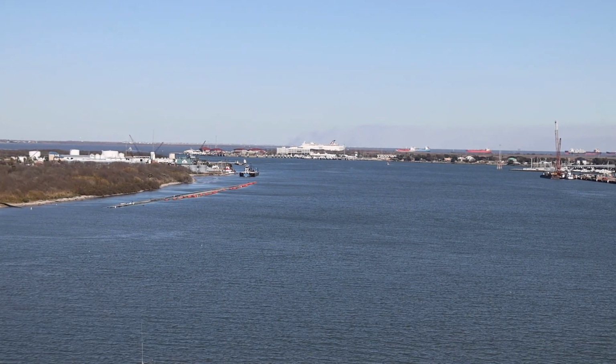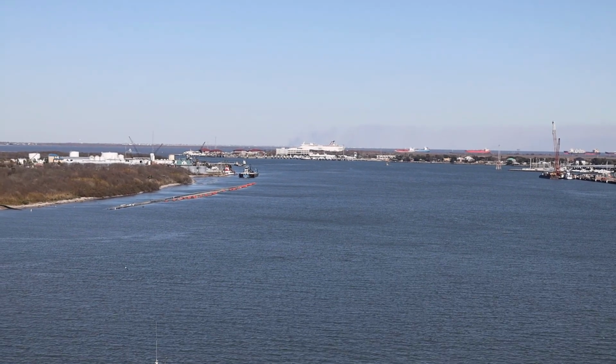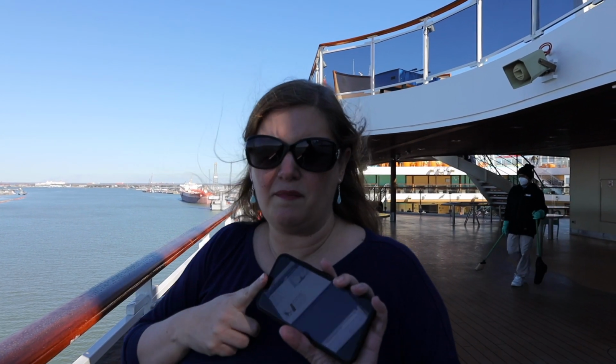So we see a Carnival cruise ship way off in the distance, and we can tell it's one of the smaller, older ships. And I knew that the Vista and the Breeze are sailing today, and that ship is not sailing from Galveston. So there's a website called Cruise Mapper. If you're wanting to know what a ship is, I just pulled up Cruise Mapper, went to Galveston, and I can see the Vista, the Breeze, and that's Carnival Sensation over there.